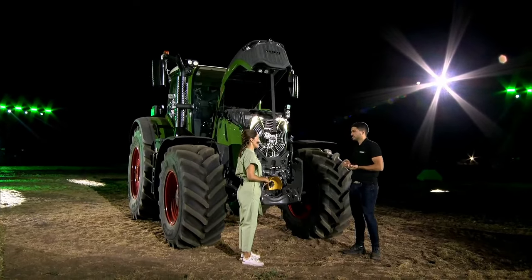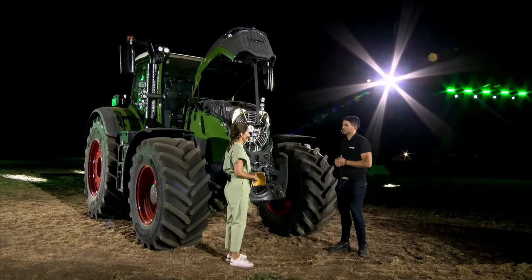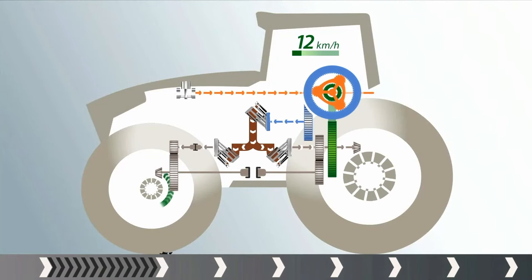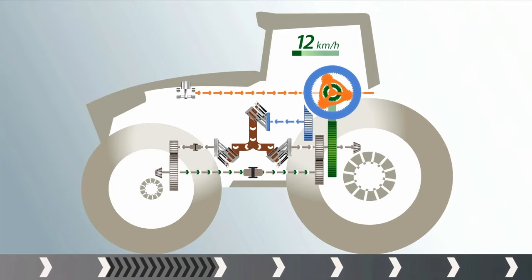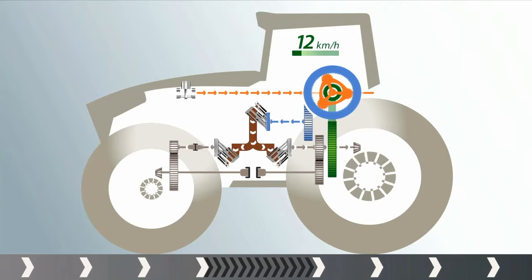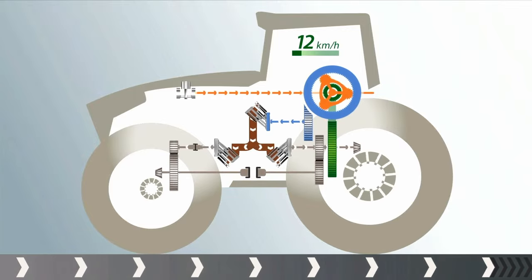Another major highlight here is our new transmission. We've installed the Vario Drive driveline, which many customers already know from our 900 and 1000 Vario. Vario Drive can transfer the extremely high torque of 1500 Newton meters generated by this engine to the tires with grip in a matter of seconds. In other words, if slippage occurs on the front axle, the intelligently controlled all-wheel clutch automatically closes and all the power is transferred to the rear axle. And that, of course, also works vice versa. The driver doesn't really notice any of this except for permanent traction in any situation. And best of all, this all-wheel drive clutch works completely automatically, and Vario Drive also enables speeds of up to 60 kilometers per hour.